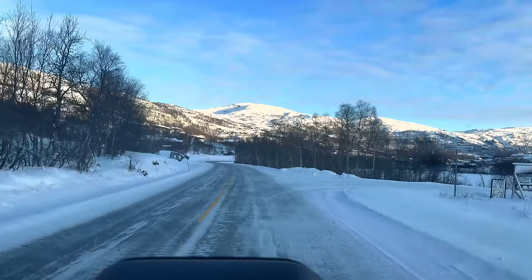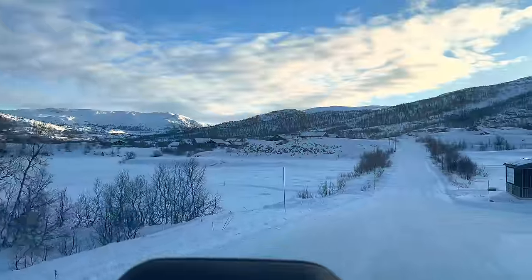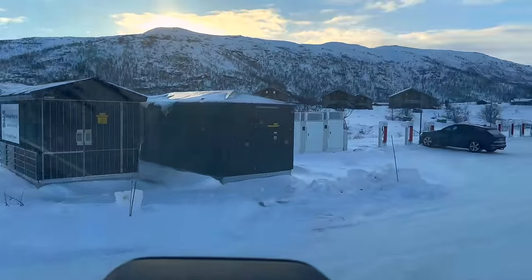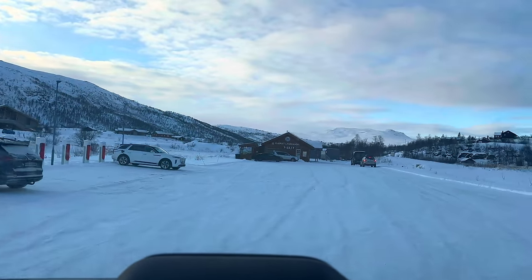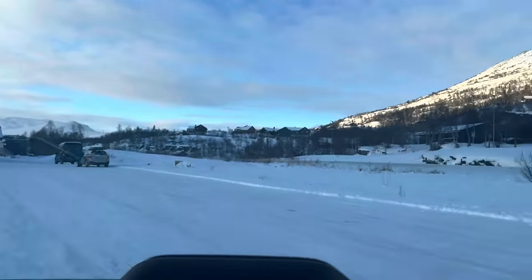Okay, they have plowed the area, but it's still icy and slippery. But we will be able to charge, which is nice. And there is an Audi e-tron in galactic blue, the best car color ever made. And a Hongqi actually. And an Ioniq charging on the more expensive charger over there. That's their choice, of course.